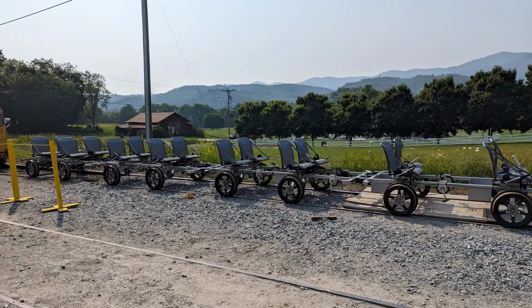And these are the rail bikes, and so this is what you would see when you arrive. The seats are adjustable, and they fit everyone in our group, from someone that was over 6 feet tall to a 9-year-old who rode, and the adjustments worked well for our group to be able to effectively pedal.